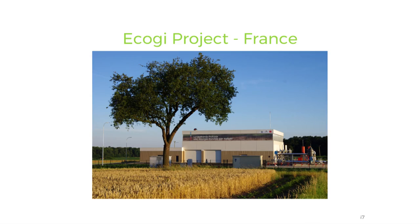The Ecogy project in eastern France, completed in 2016, is another example of direct use of geothermal energy. In an enhanced geothermal system, water is brought up from 2,500 meters below ground and used to make steam for a starch manufacturing plant. The geothermal source meets 25% of the Ecogy plant's energy needs and replaces about 16,000 tons of oil equivalent of fossil fuels.